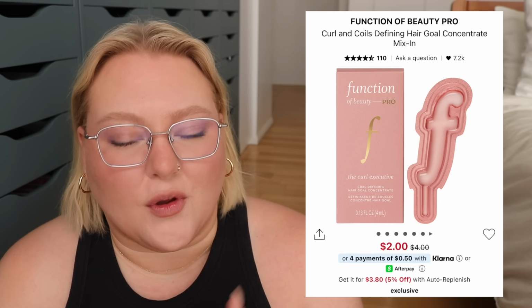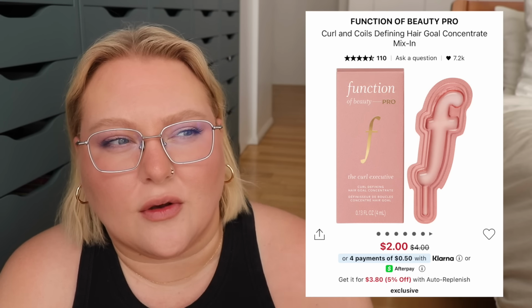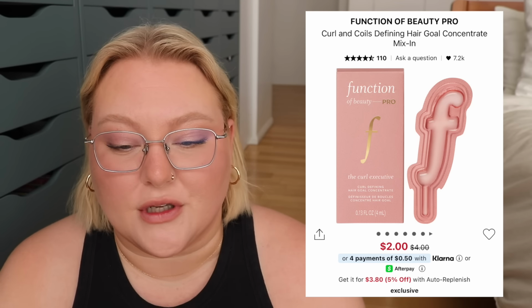Okay, another product I'm not surprised to see on sale. This is from Function of Beauty Pro, I guess. Function of Beauty does hair stuff, and if I'm remembering correctly, they at least used to have a thing where you could get custom hair care for you. So you would fill out a survey, I think it was, and you'd get shampoo and conditioner for your hair type, for your hair concerns, all of that. But they have expanded. I think they're in Targets.